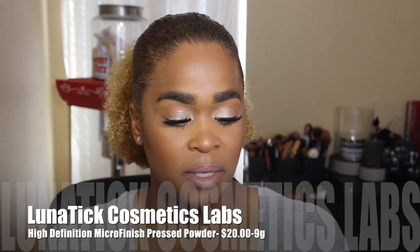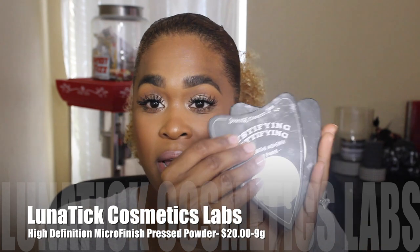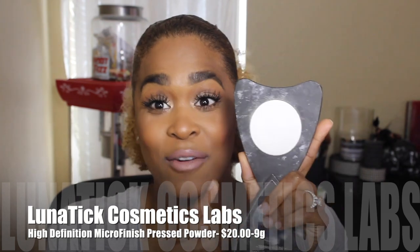And then I have one more. I really like this, and I wasn't too sure if I was going to. This is from Lunatick Cosmetics Labs. This is a mystifying, mattifying, high definition MicroFinish pressed powder, and it's in the shape of like that Ouija board thing. I really like this.